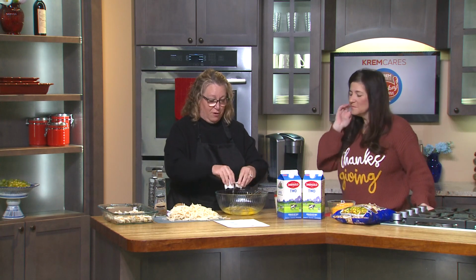What we're going to do is take 10 eggs. So this is a very high protein meal. We're going to crack 10 eggs in here. I've already cracked a few in here. We are going to add 2 cups of Dairy Gold milk.